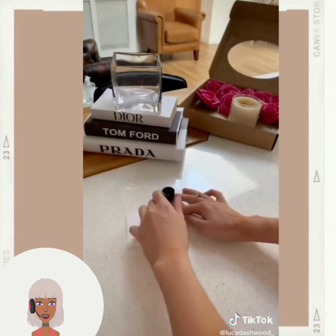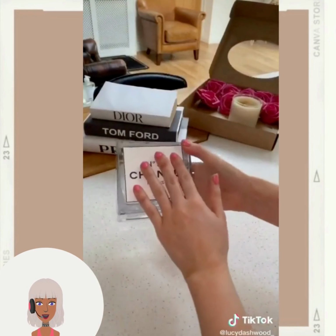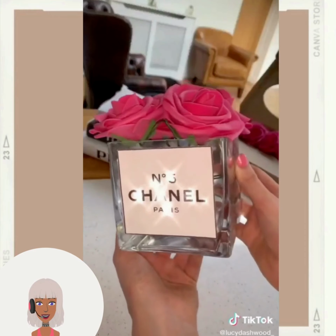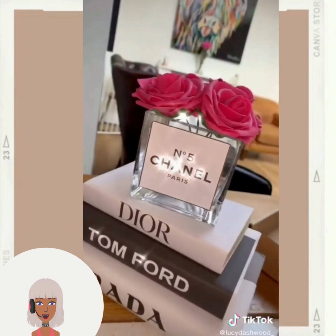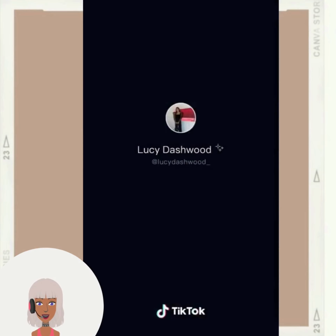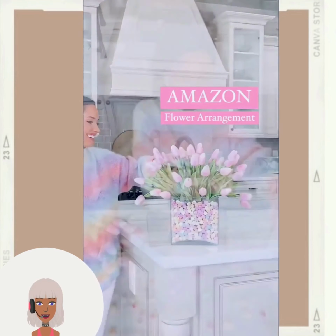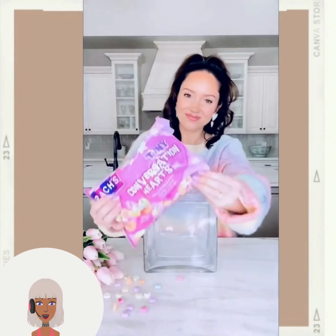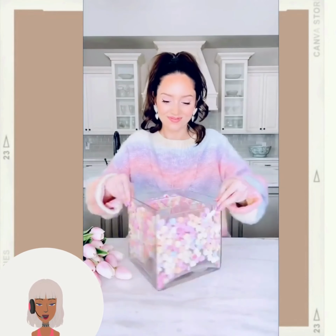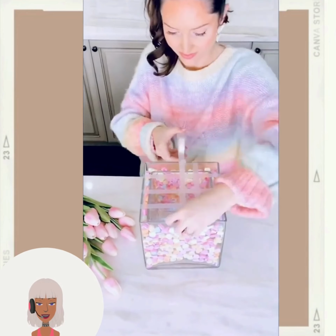Oh, she even did a fake little Chanel thing. Like a perfume bottle or whatever. Oh no, a vase. Oh, that's cool. That's pretty. Amazon floral arrangement. So this is like very Valentine's Day friendly. Love the sweethearts around the vase. This is cute.